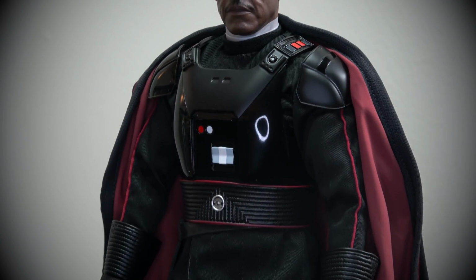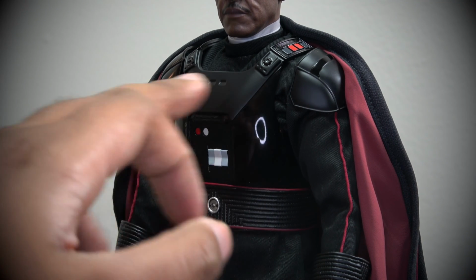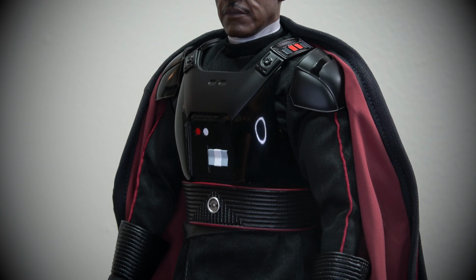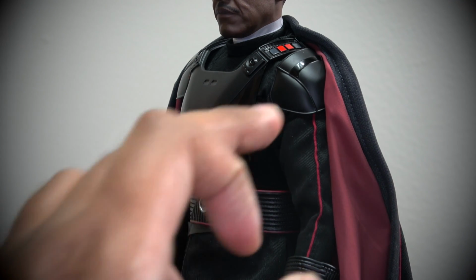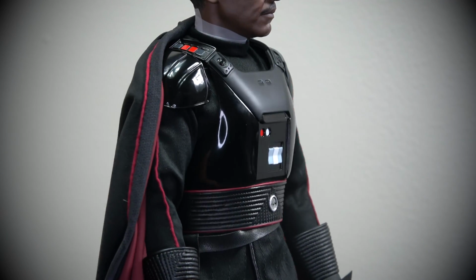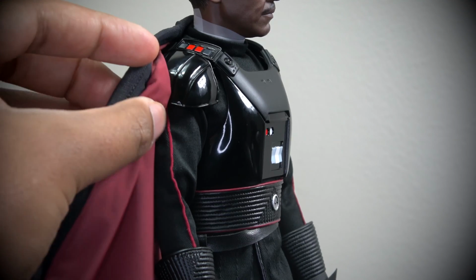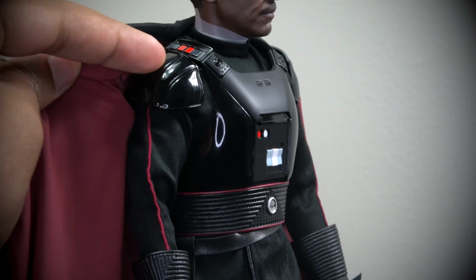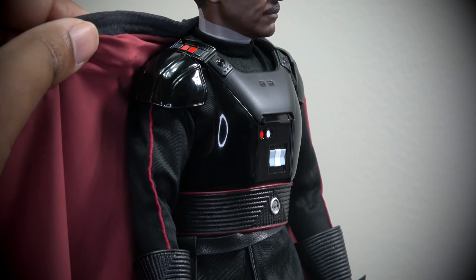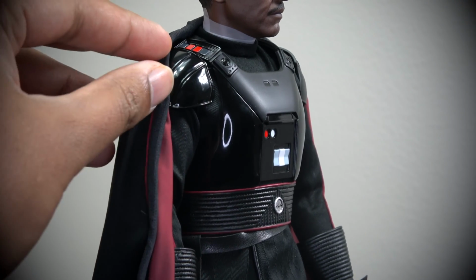Now, the outfit looks very nice. It looks exactly how it should be. It's screen accurate. Love the gloss with the mix of matte materials going on throughout. And then you see this one side is a matte, and then vice versa on the other side with a gloss. And then they do have these magnets, as you can see, kind of holding on to his pauldron. Well, not pauldron, but shoulder pads. And it just clips like so, you can have it right there.